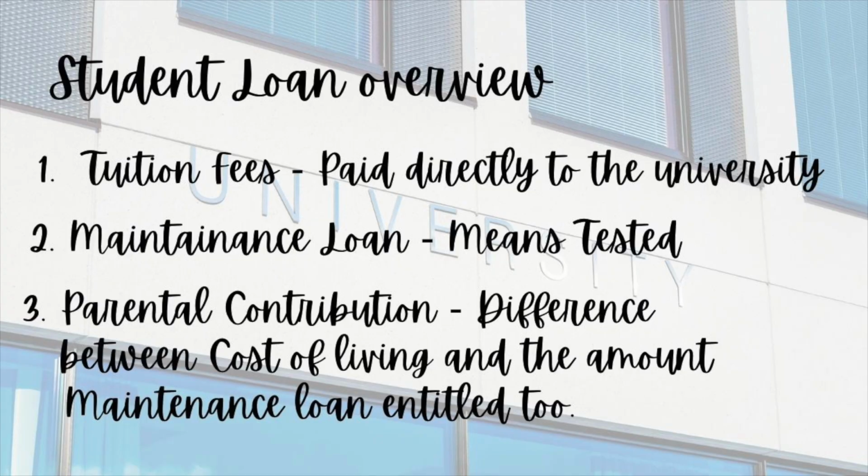Student loans in the UK are a little bit different, but they are made up of 3 components. The first being tuition fees, the second being a maintenance loan, the cost of living over the period of a year. There is a parental contribution.